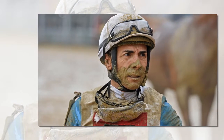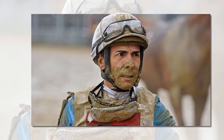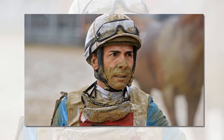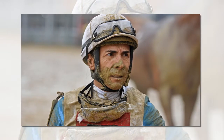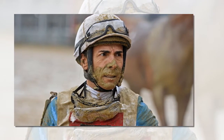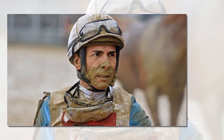The trouble is that the fastest way out of the spray zone is often the slowest route to the finish line. Perez has veered away from the rail before, out of self-preservation more than anything. So has every jockey. It's only after the race that they can echo the lament of the tens of thousands of sopping wet fans watching them, if only it hadn't rained.